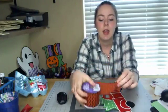I might use this ribbon. I got it from the Dollar Tree, and most of the time I think the Dollar Tree ribbon's pretty cheap, but this one I actually like. It's like a burlap material, and the wire is actually really, really good on it. So I might actually use this for something. Oh, that's the back of it. But it's super cute. I actually really like this ribbon, and it was only $1.